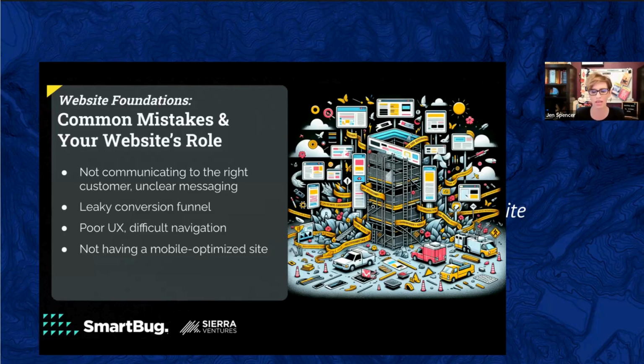This is your baby. You are putting your whole life, in many cases, into your product, into the solution. And the biggest mistake I see made is that the website doesn't accurately, properly reflect the value of what it is that your solution provides. What does it mean to your buyers? Does it communicate appropriately to the customer?